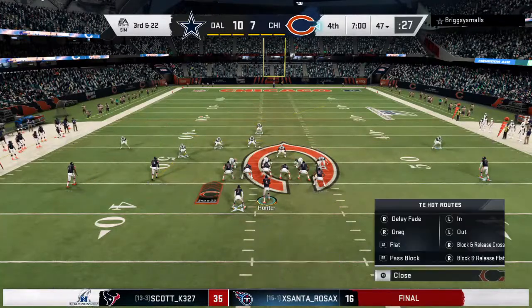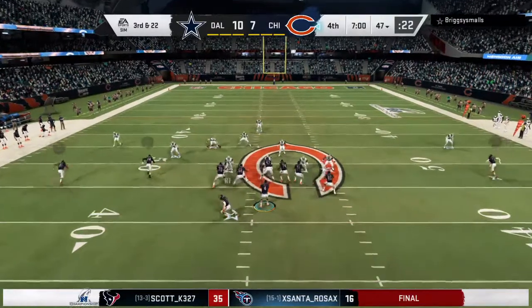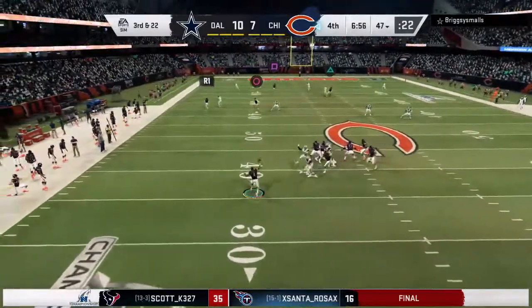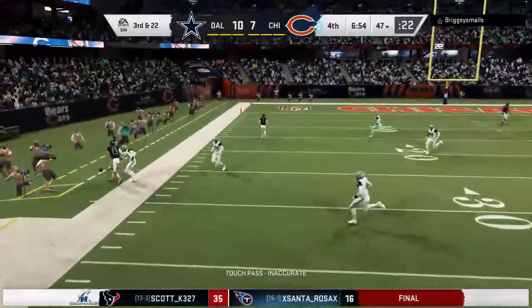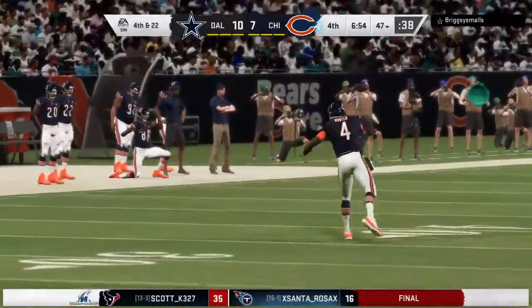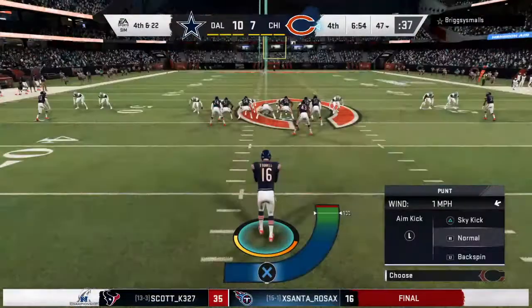Mike 4. Hey, watch the slant. Operating from the gun, Hunter. And unable to connect, incomplete. I'll give them credit, they took their shot, but it's going to bring up 4th down. A 4th and very long coming up.